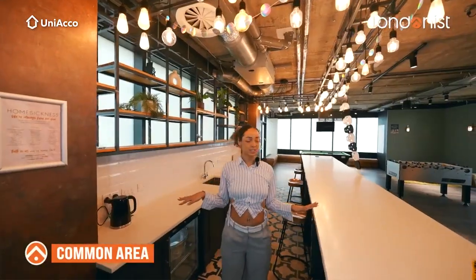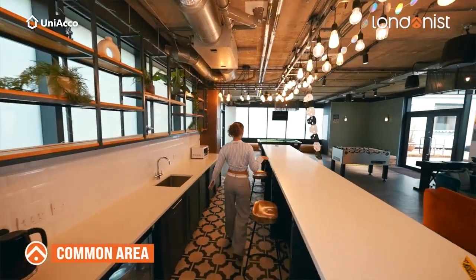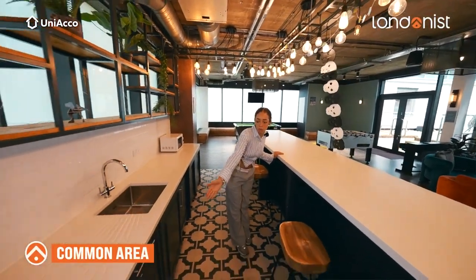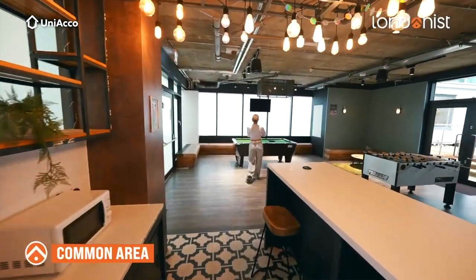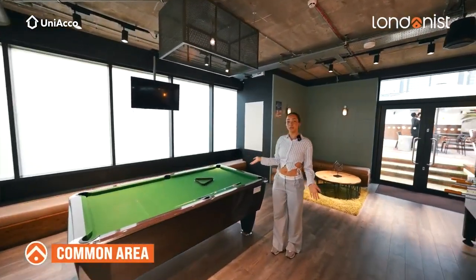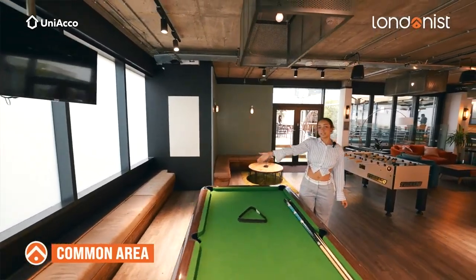So this is the common kitchen and the common area / games room. You can use this kitchen here to sit and eat with your friends, have a little lunch. There's a fridge there as well, so you can put any sort of cold drinks. Very aesthetic. And then we've got a really nice pool table here, and it's got loads of seats, so it's a really nice area to chill with your friends, hang out, maybe do a little tournament. And then it does have a TV there as well for extra entertainment.